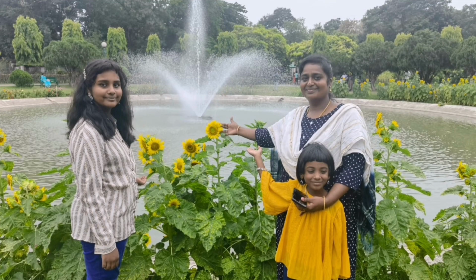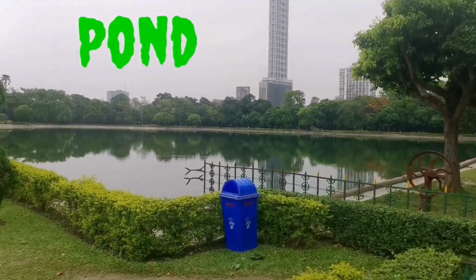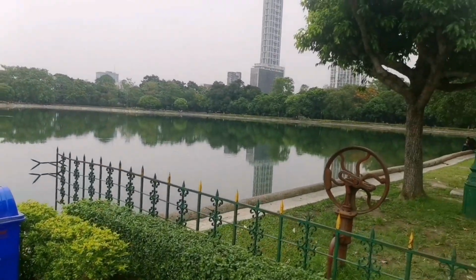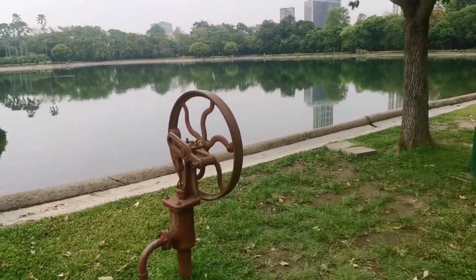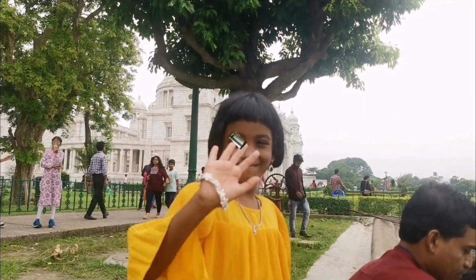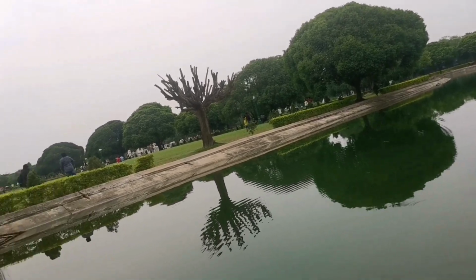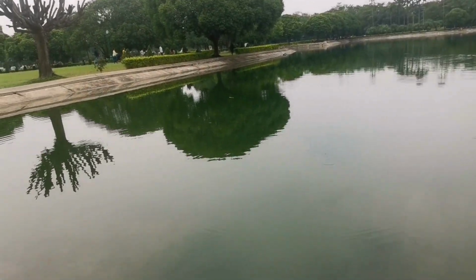This is the fountain that was present in the garden. And here we are, back at the lake. Oh well, it's a pond. Now you're just going to sit by near the pond. You can see us. We actually saw a few snails which were at the corner, which I and Cheryl were looking at.